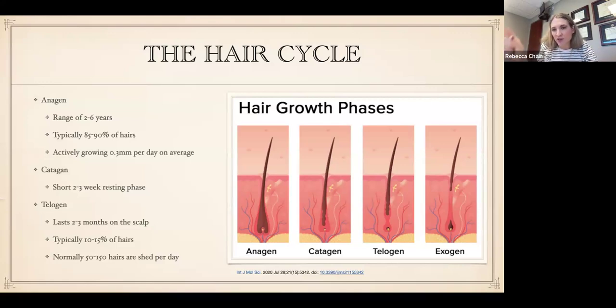And the last little thing is a part called exogen, which some people describe as a separate part of the hair cycle. This is when the new anagen hair starts growing, comes in, and pushes the telogen hair out of the way. So that's when you actually feel the shed, during this exogen phase, when anagen restarts and pushes your telogen hair out of the way.